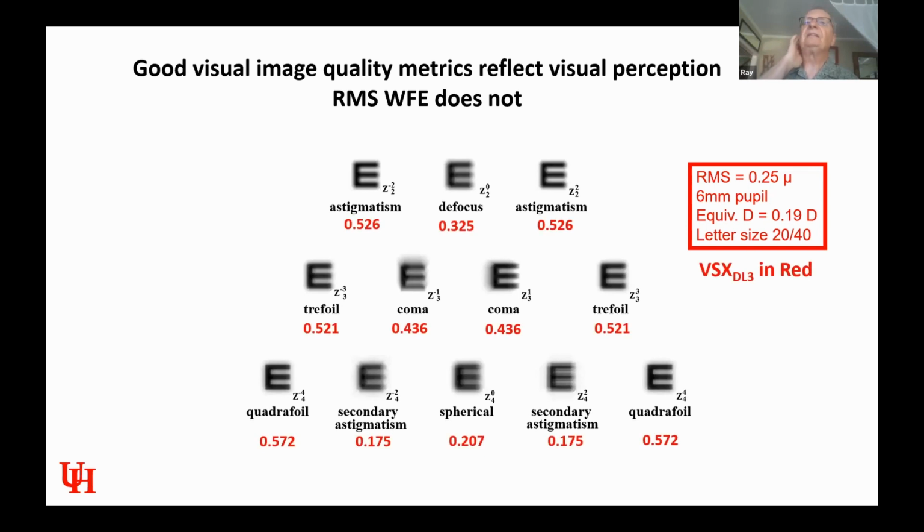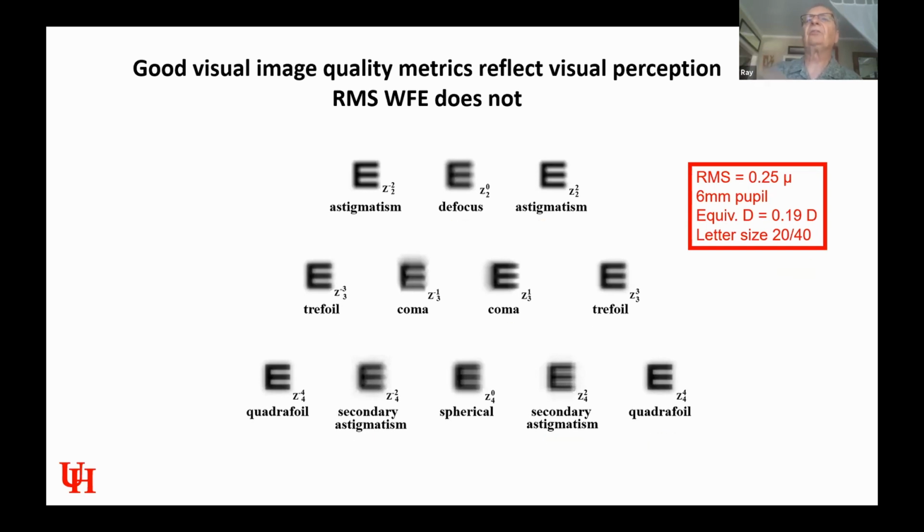I have weighted each of these. I don't know why my slides keep advancing without touching anything, but they do. If I put 0.25 microns of RMS wavefront error in each of these aberrations in the Zernike tree, you can see that different aberrations affect visual performance differently. And I note for the clinicians, this is less than a quarter diopter if the same error was weighted into defocus alone or spherical error. And the letter size here is 24.